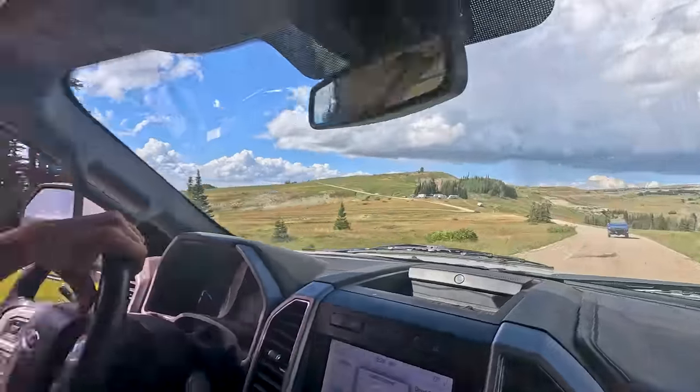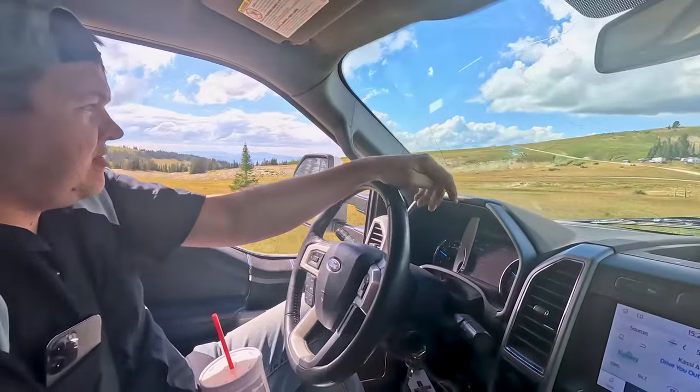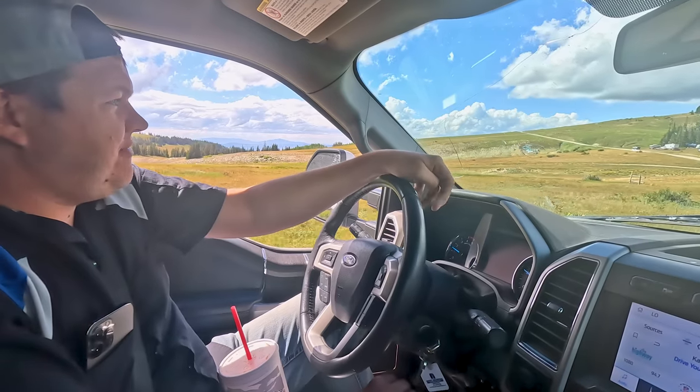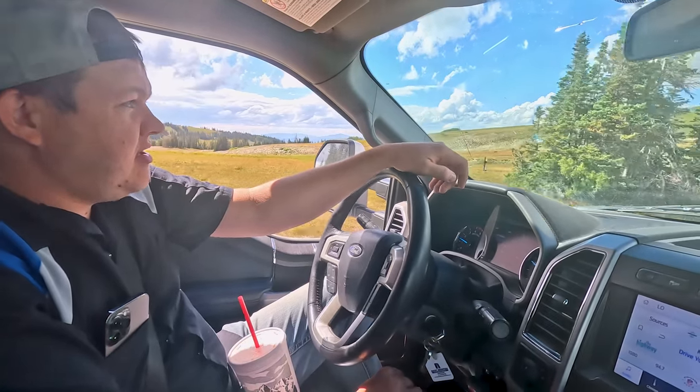Looks like we found it. So I'm not quite sure the situation of why it's, well, actually I can see a road. So you must have slid off that road. So we'll get up here and get it all figured out.